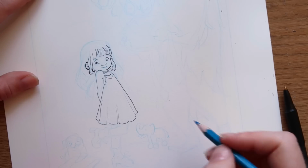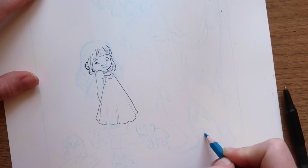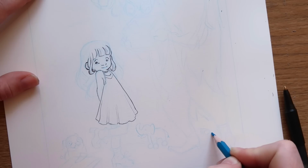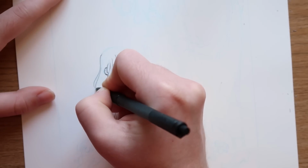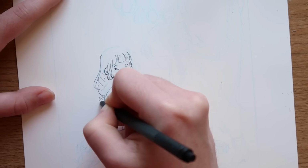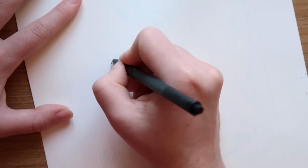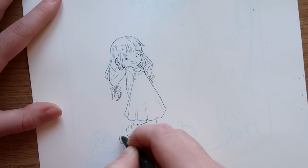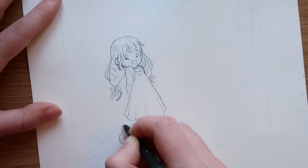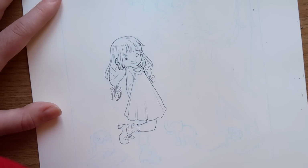And a little toy car. Now I'm just putting everything I've seen in the reference board into it. In the end, I didn't make her, and this felt like I've done that before, you know? And the shoes. Not the best with shoes.